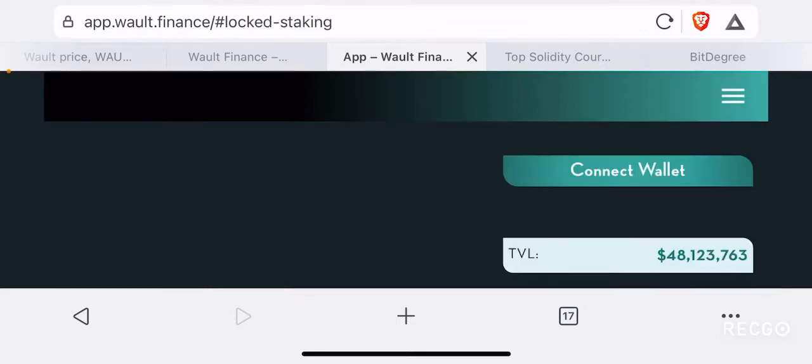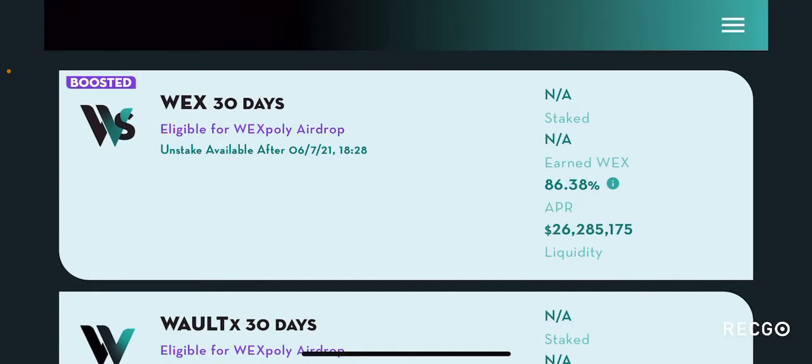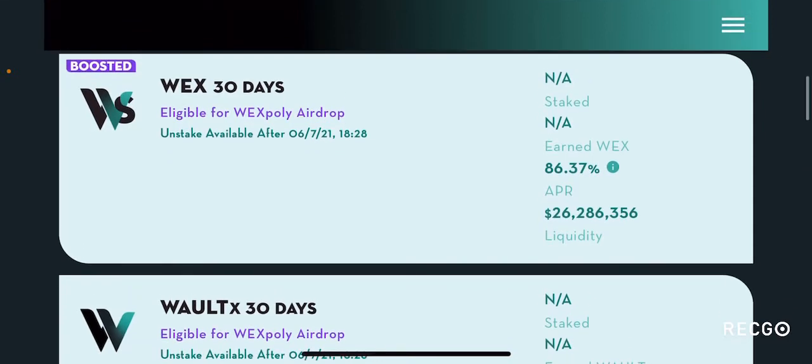If you take the locked staking, you can lock it for 30 days and receive your WEX Poly airdrop. WEX is offering this feature where you can stake your WEX tokens for 30 days, and in return you will be earning WEX Poly, which is the same token but on the Polygon network, right? You can earn 86.37% in WEX Poly, so that's very lucrative, and people who want to participate still can, because it's going to be over only on the 6th of July, so we still have about 30 days left.